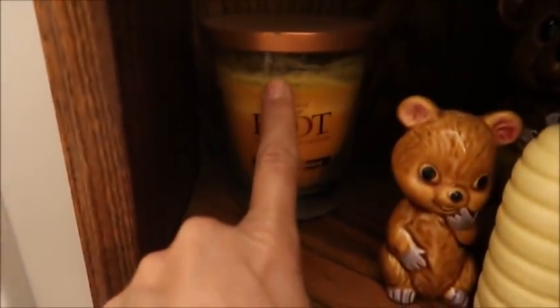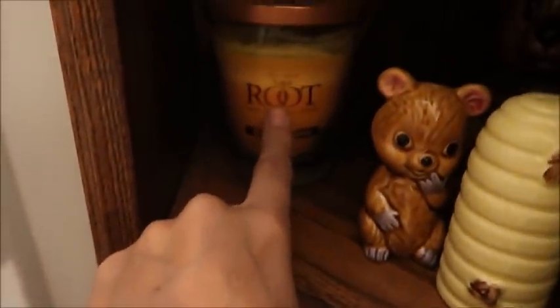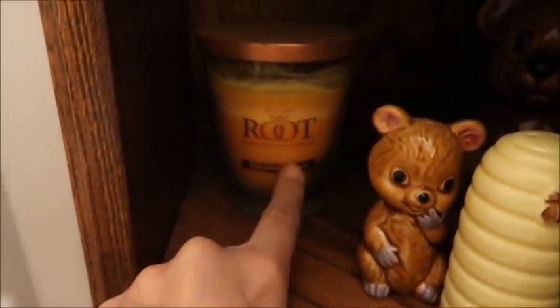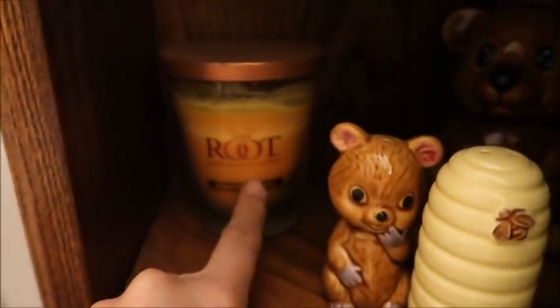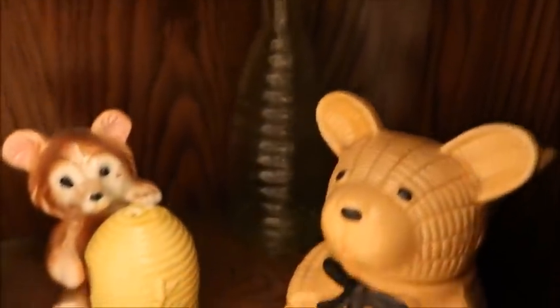And you can see I haven't even burned it because this is the only one that I have. And I'm just like, ugh. I want to burn it because it smells so good, y'all. It smells just like honey. It's so sweet and yummy smelling. But I don't want to burn it because I don't get to go there very often.